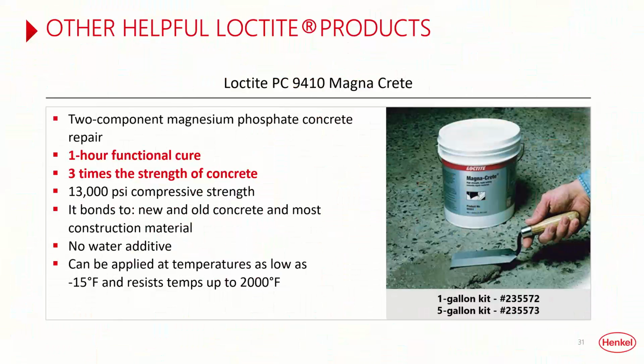Thanks for that. So unless there's any other ones on gasketing, I'm just going to touch on our concrete repair products. And the main one that you may see as being beneficial, especially coming back from COVID and as we get into the colder temperatures and the winter months, you start seeing some cracks and some concrete damage, is our 9410 Magnacrete. Great product.